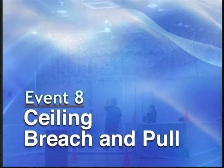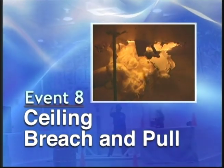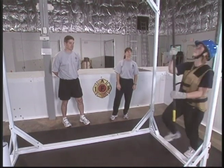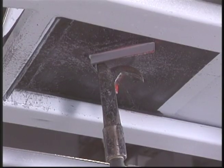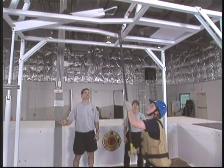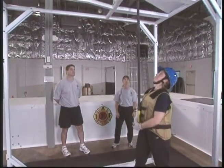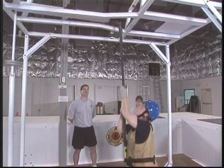Event 8, Ceiling Breach and Pull. This event is designed to simulate the critical task of breaching and pulling down a ceiling to check for fire extension. You will remove the pike pole from the bracket, stand within the boundary established by the equipment frame, and place the tip of the pole on the painted area of the hinge door in the ceiling. You will push up fully with the pike pole on the hinge door in the ceiling 3 times. Then you will hook the pike pole to the ceiling device and pull down the counterbalance lever 5 times. 3 pushes and 5 pulls constitute one complete set. You will be required to perform 4 entire sets.